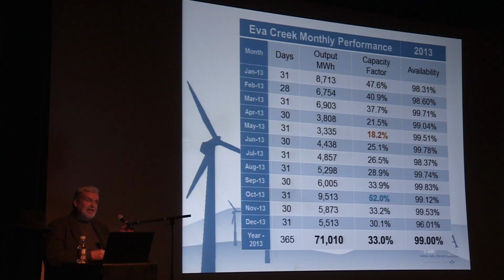Now that's 33% net. That's actually what we took away from the site. It did actually generate more power than this, and I'll explain that in a little bit further. So we have a 99% availability, which means the units were very reliable, and we had very few issues with them. You can't really argue with a 99% availability. The 33% capacity factor with the component that we didn't actually remove from the site is in fact exactly what we were expecting.